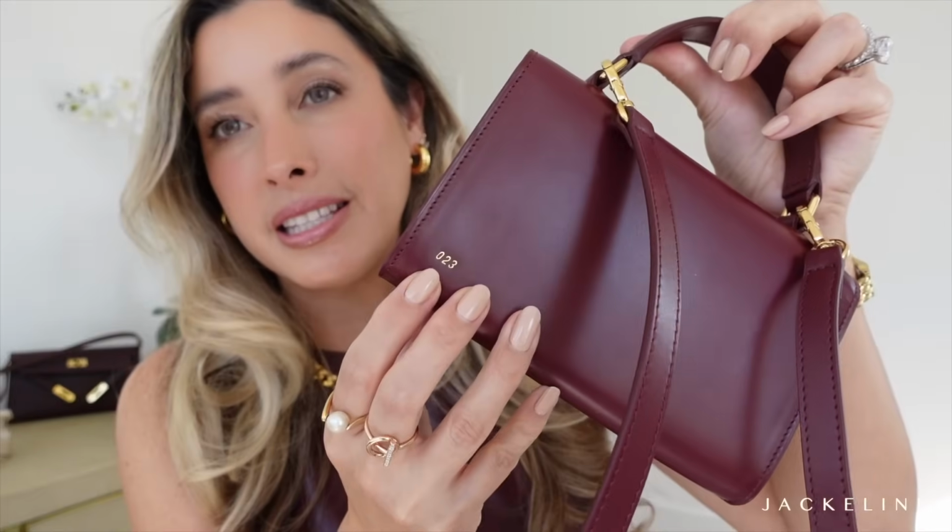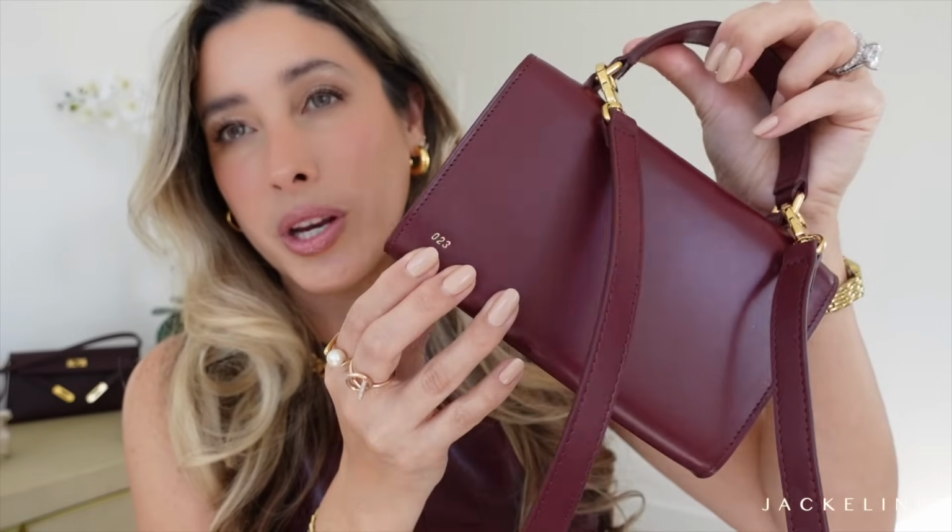Another bag that I have been using quite a bit is this beauty by the brand RSVP. It's a brand made in Paris, and they just have limited quantities. They produce only 500 pieces, and they even stamp which piece this is. This is 023. So if you want a burgundy tone that is just a little bit lighter, not so deep, this is just so beautiful.